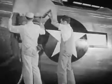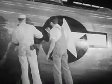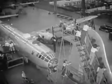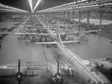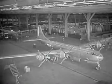A bold insignia will proclaim to the enemy that this is the proud new weapon of the United States Army Air Forces. But it is our plane, too, because we, the people, built it. We conceived it, financed it, gave it wings. We powered it and armed it, and our sons and brothers fly it.